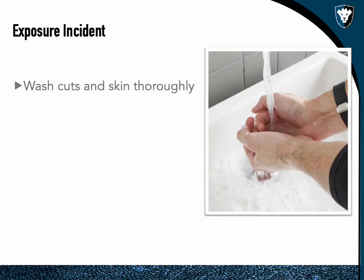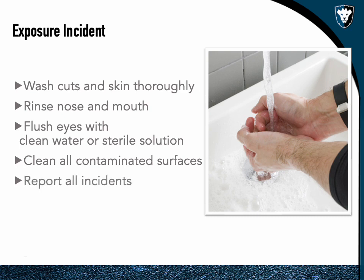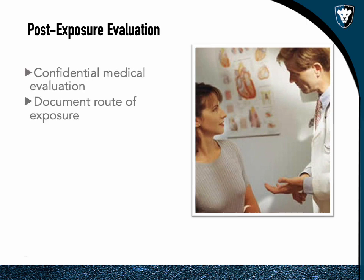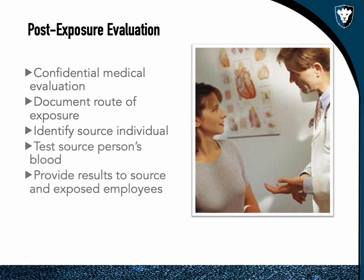For different exposure incidents, always wash cuts and skin thoroughly, rinse nose and mouth, flush eyes with clean water or sterile solution. Also clean all contaminated surfaces and report. Then comes post-exposure evaluation, a confidential medical evaluation. You should go get checked out, make sure that you are okay. You want to document the route of exposure, identify the source individual, and test the source person's blood. You should provide results to the source and the exposed employee so they both know what's going on.